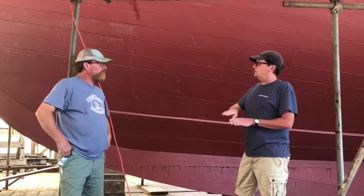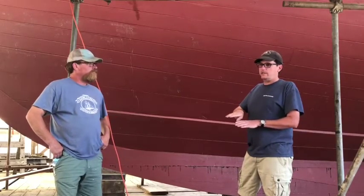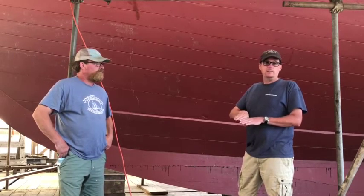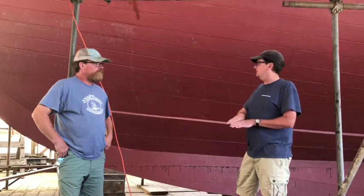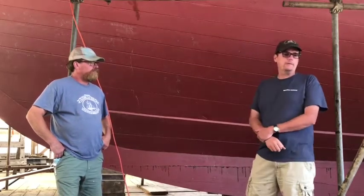When the wood expands, when it's back in the water, it really creates a longitudinal structure that really binds that cotton and oakum together along with the plank. So it's a really, really tight and long-lasting seam that keeps the water out.